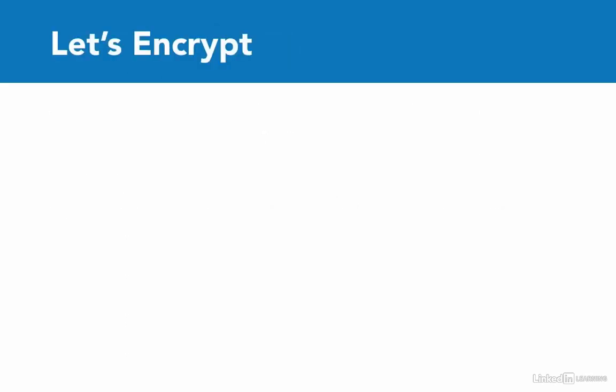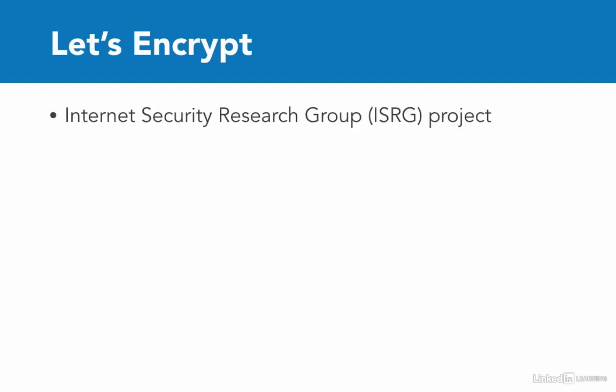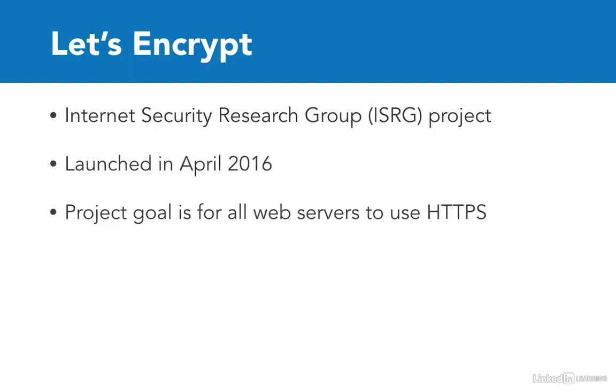What about everyone else? Well, at the same time, there's been a very important effort called Let's Encrypt. It's a project of the Internet Security Research Group, a consortium that has backing from a lot of these big tech companies. It launched in April 2016, and the project goal was for all web servers to use HTTPS. Now, those big companies were already doing it, but what about everyone else?